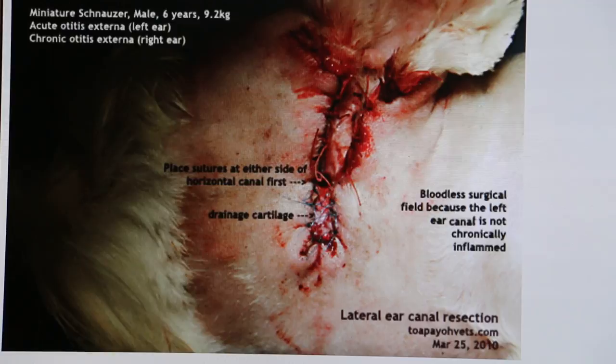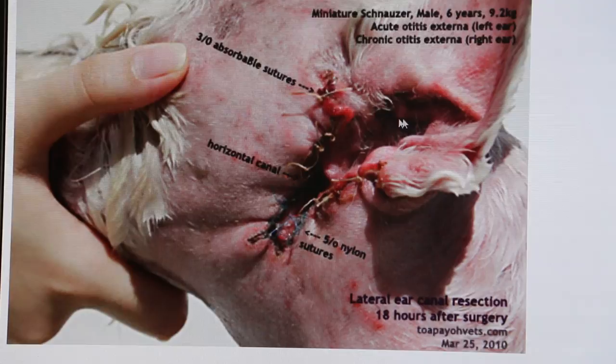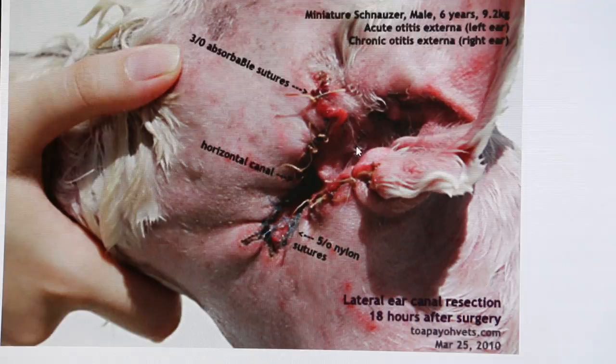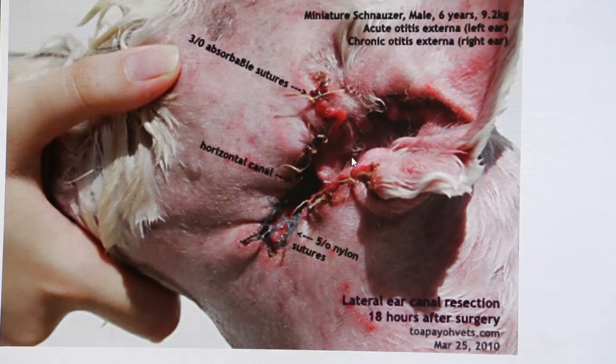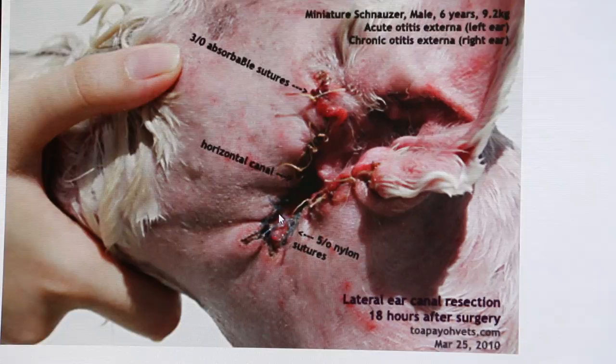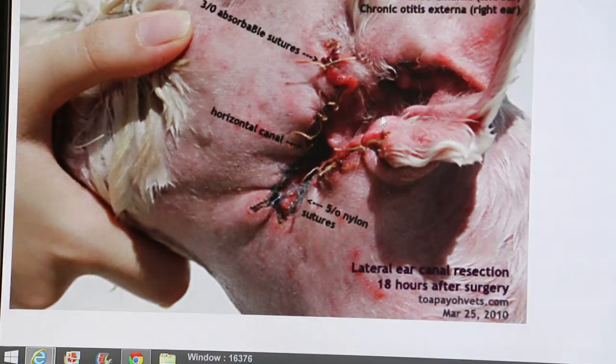as you can see, this is 18 hours after surgery. Now, in this case, this schnauzer has hairy ears. So all these hairs trap the water and dirt, and so it causes a lot of infection and inflammation. So now we have removed the side wall, the lateral wall of the vertical canal. As you can see, this wall has been removed. So that's why it's called lateral ear canal resection.